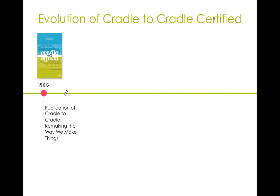to Cradle certification program. Hopefully you've heard of or maybe even read the book Cradle to Cradle: Remaking the Way We Make Things. This was authored by William McDonough and Michael Braungart and was published in 2002. I highly recommend it. If you're like me, you'll never look at a material and a product the same way again after reading this book.